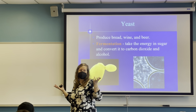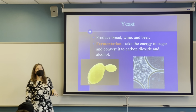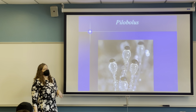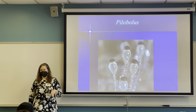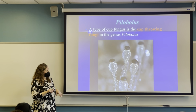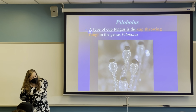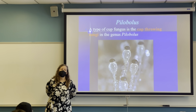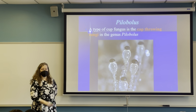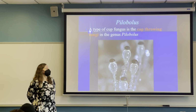But we murder things all day, right? You're eating all kinds of stuff. Murders. Wow. Okay. Wow. Oh, they're cute. Right? These are called Pilobolus. They're cap-throwing fungus, because they make little hats. What do you think is inside of their hats? Spores, yeah. So they have all these little spores that start to build up inside of them. They have a lot of water inside of their body.